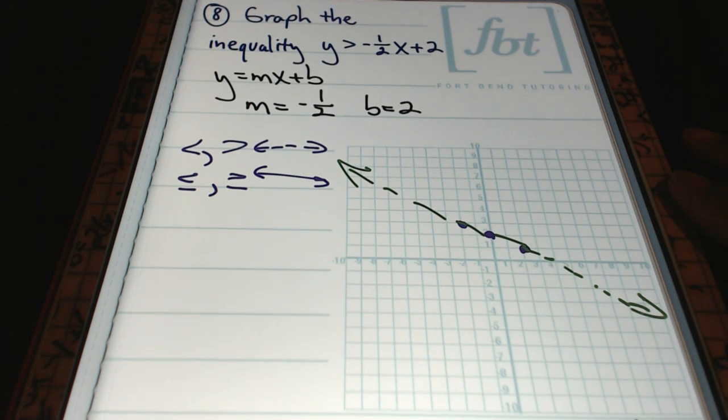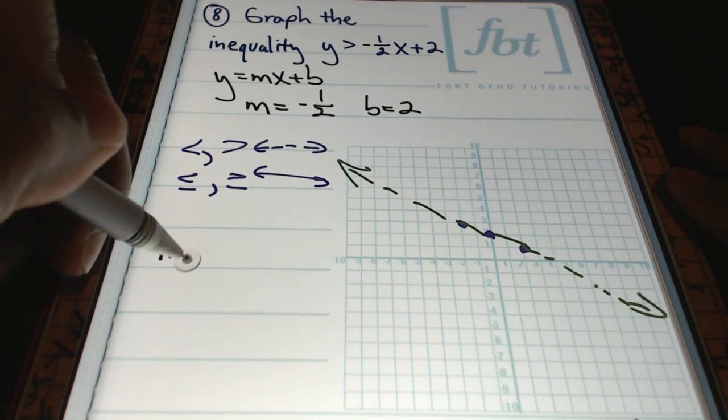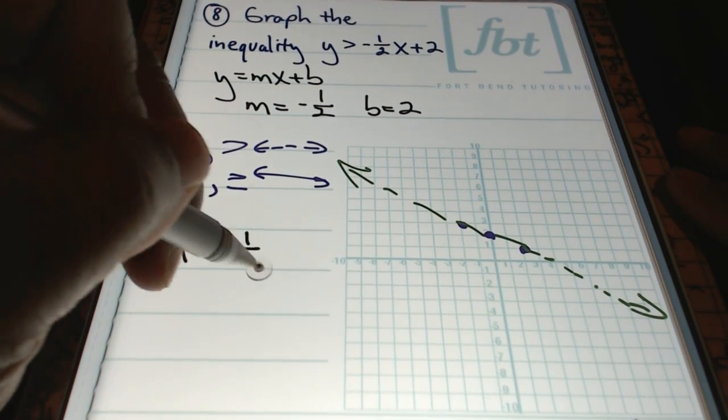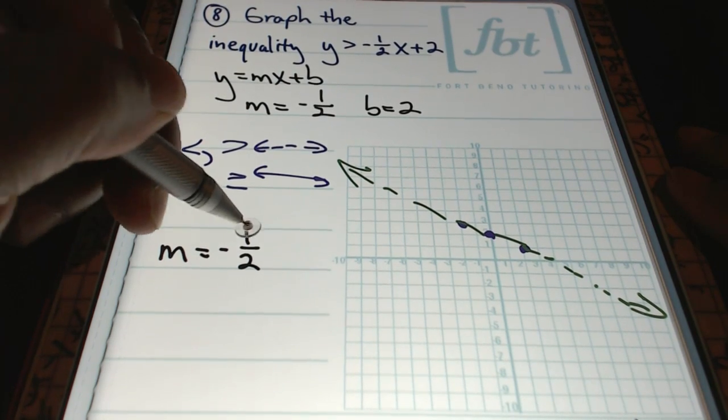However, you need to also shade in the region where your solutions lie. Arian says the sign on the slope only affects the y. Not necessarily, Arian. I'm glad you asked that question. Let me explain something to you. When it comes to your slope of -1/2, right now the negative is in front of the fraction, so it's the opposite of 1/2.